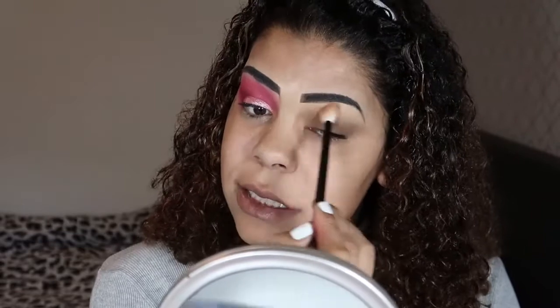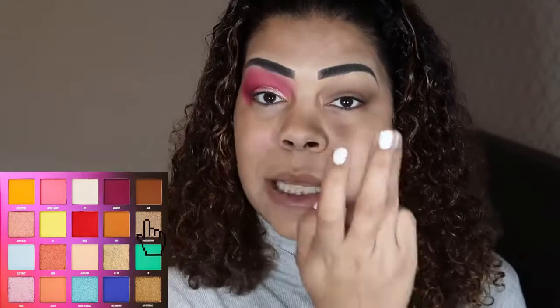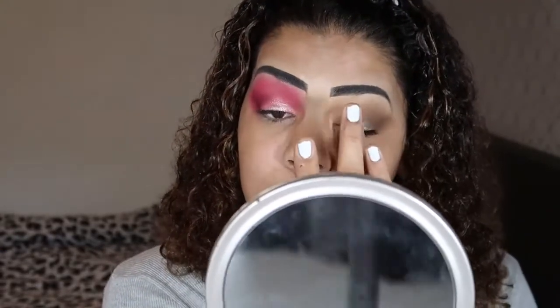so it blends in nicely. Although this palette itself already blends in really nice. Next, I'm going to use my finger again, and I'm dipping into the shade Underground, and I'm going to place this right on top of the lid. The eyeshadows are so creamy. No joke. Look at that.